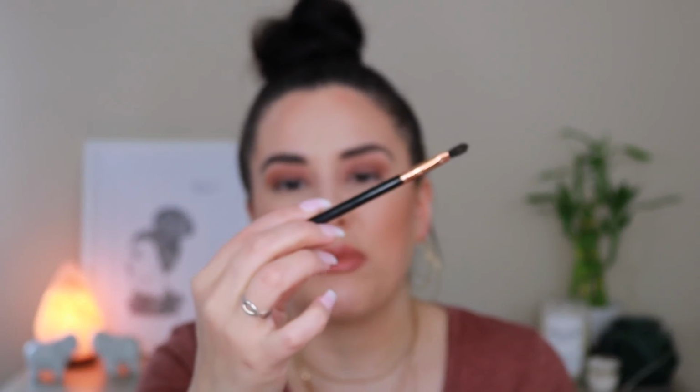So let's go ahead and work on the lower lash line. I'm going to take this brush right here from Sigma. This is, oh my God, I can't even see the number anymore, the E47. And I'm going to dip back into that Pepite shade, which is that matte shade right here.